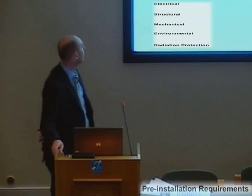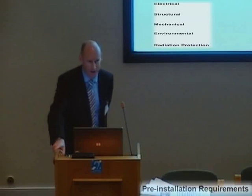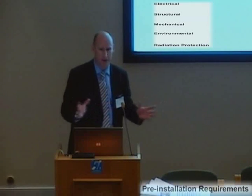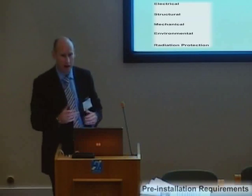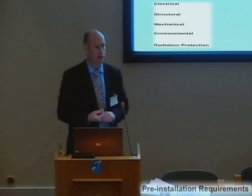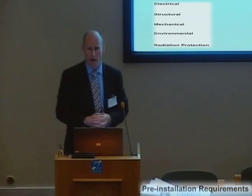And lastly on this one, I've put radiation protection because this is one item that tends to get overlooked quite often. We're all very, very happy with the layouts, everybody's approved them, and then at the last minute somebody says, has anybody pushed this under the nose of the radiation protection advisor so that he can confirm if the control area is in the correct place?